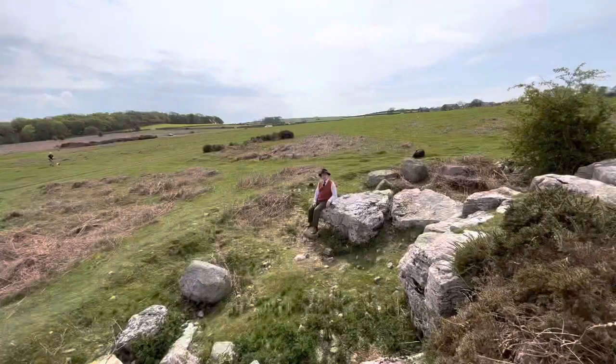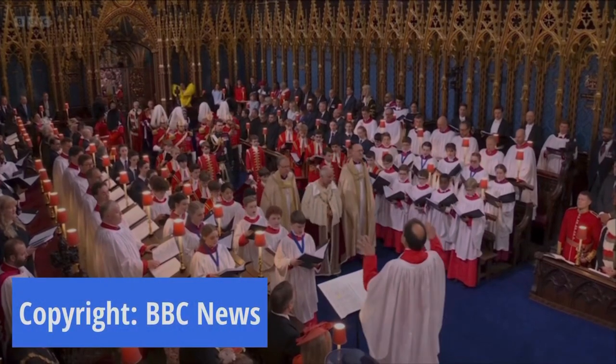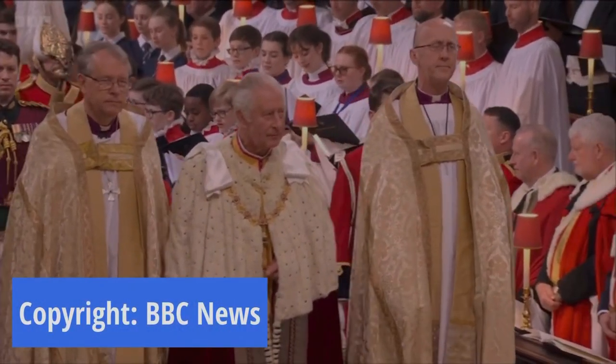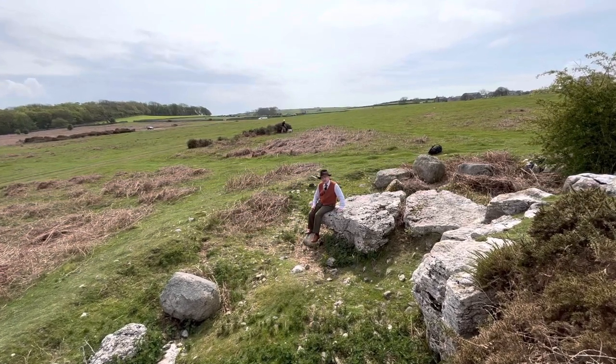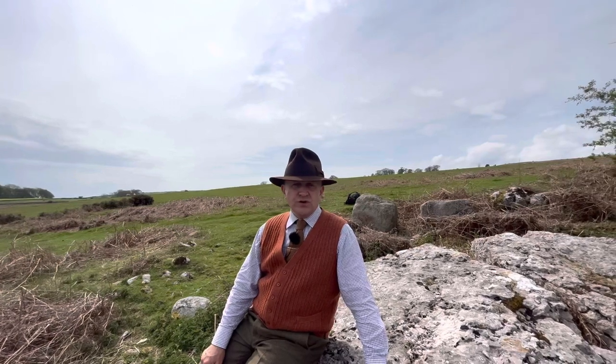So whoever was hosting the Neolithic meeting would sit on here, presumably an important person like a chieftain or a king, a bit like Charles down in Westminster today. And then everyone would gather around him or her in this space to listen to whatever rules, I guess, he or she was choosing to decree. An interesting theory, I'm sure you will agree.